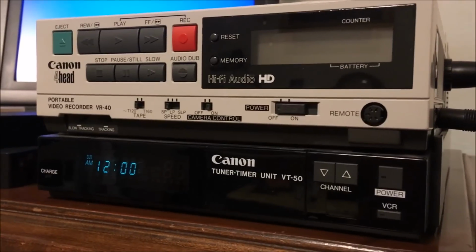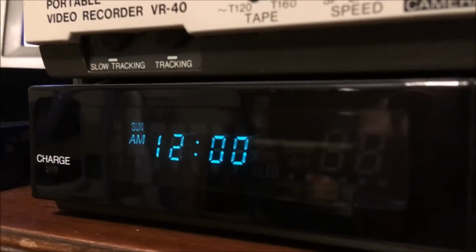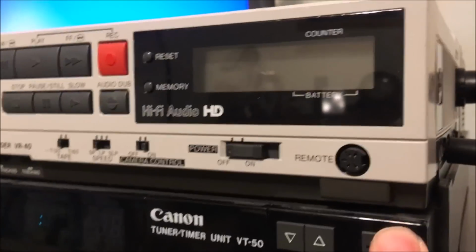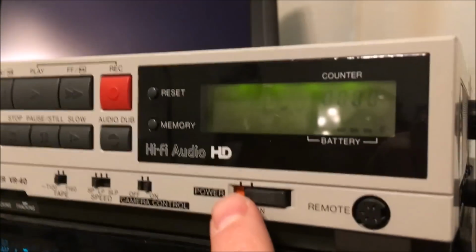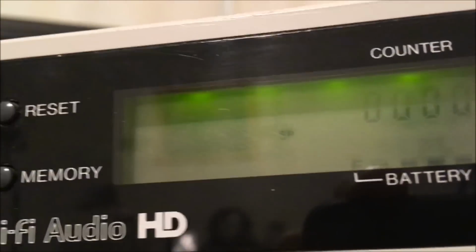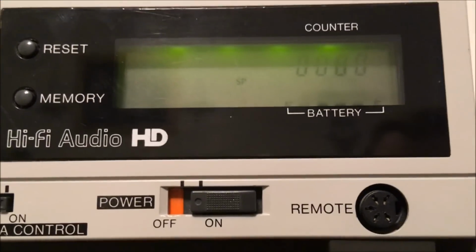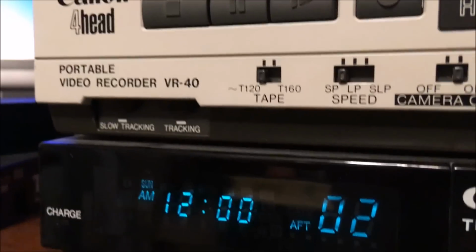Taking a little bit closer look at the VCR unit here, you'll see as soon as you plug it in, that amazing flashing 12 o'clock. And we'll go ahead and hit the power button here and show you what it's like to power this thing up. Now, what's really nice about it is that cool green backlit display that you see there. That's pretty sweet. We've got a reset and a memory for our tape counter. Remote input there. There's our controls.